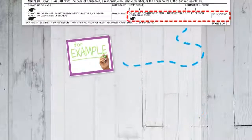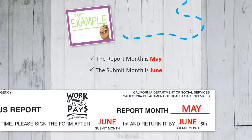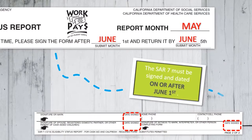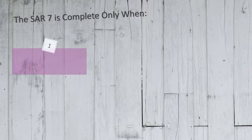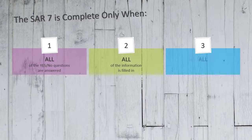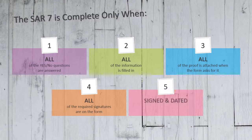For example, if the report month is May and the submit month is June, the SAR7 must be signed and dated on or after June 1st. Now let's double check to make sure that the SAR7 is complete. The SAR7 is considered complete when all of the yes/no questions are answered, all information is filled in, all of the proof is attached when the form asks for it, all of the required signatures are on the form, and the form is signed and dated after the last day of the report month.